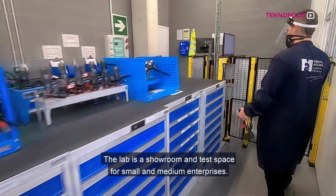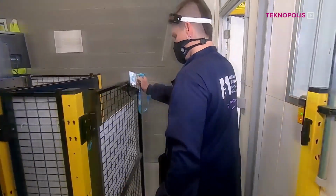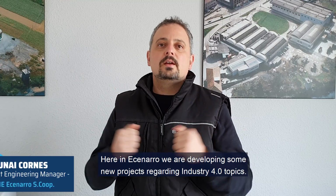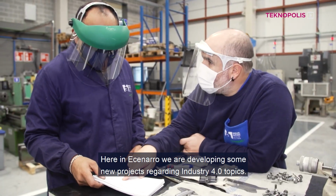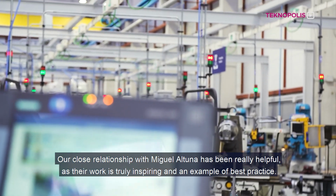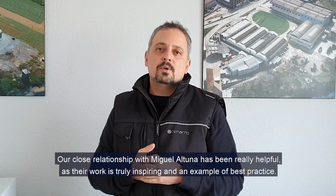The lab is a showroom and test space for small and medium enterprises. Here in Mecenaro, we are developing some new projects regarding Industry 4.0 topics, and our close relationship with Miguel Altuna is being really helpful, as their work is truly inspiring and an example of best practice.